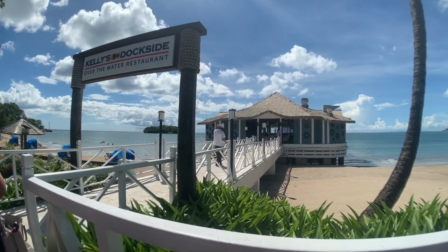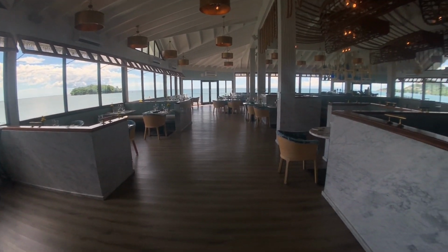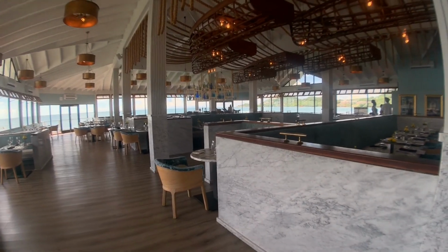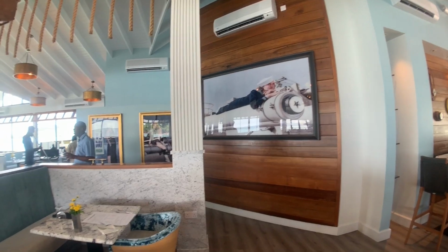This is Harry's dockside. In Georgia, the sales manager went over with the other side.